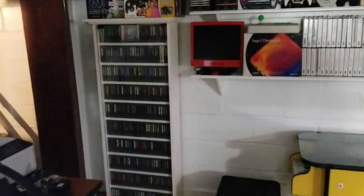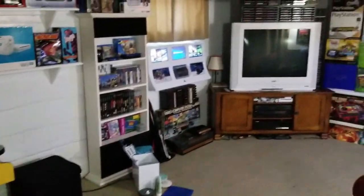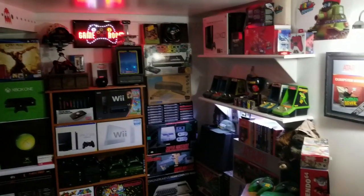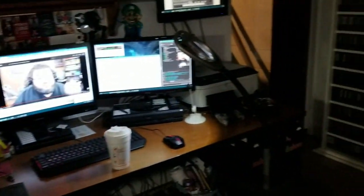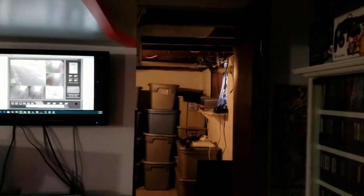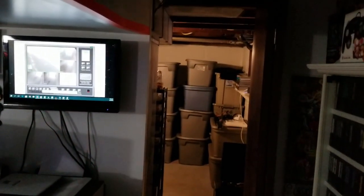So let me just pan around here real quick so you can get the scope of the room. You can see it's definitely getting cluttered here in this room. I don't really have much more space to put a lot of stuff. And over here we got the computer area, and in that little room there, that's what my wife calls the dungeon room. That's where I store all my extra crap that I don't really have any room for.